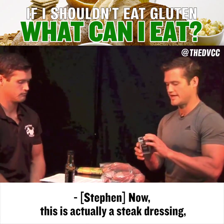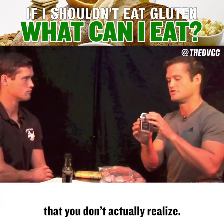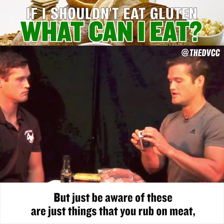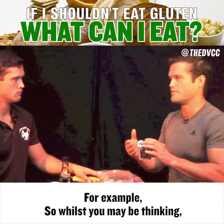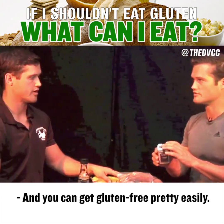Now, this is actually a steak dressing. These sorts of things often can contain gluten, wheat products that you don't actually realise. You can get versions of these sorts of things that are gluten-free, so I suggest going for those, but just be aware, these are just things that you rub on meat, for example. So whilst you may be thinking, oh, I'm being really healthy, having meat and putting some spices on top, just be aware of everything that's in the actual ingredients. And you can get gluten-free very easily.